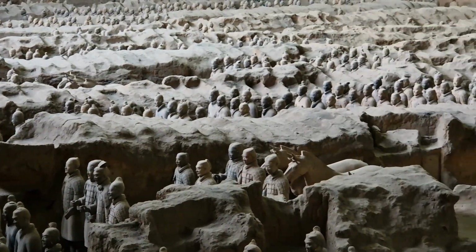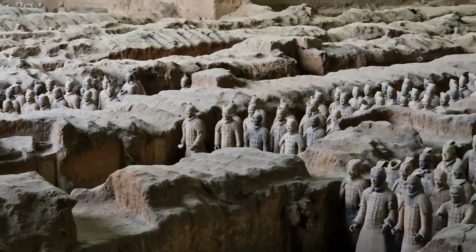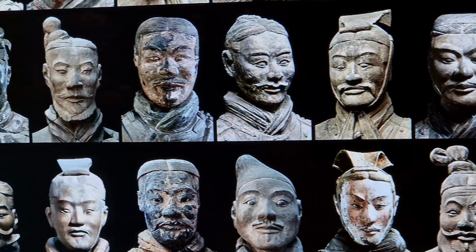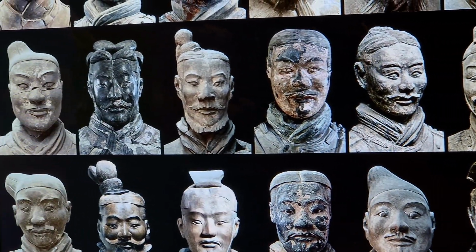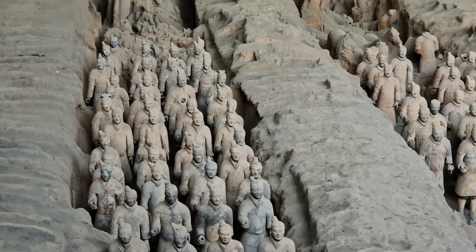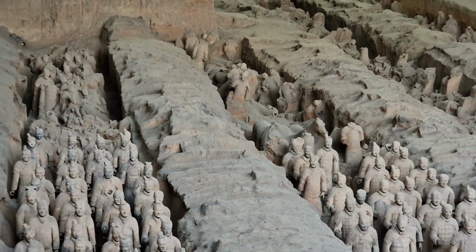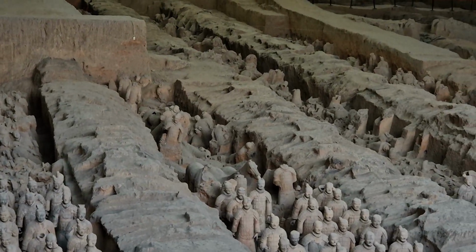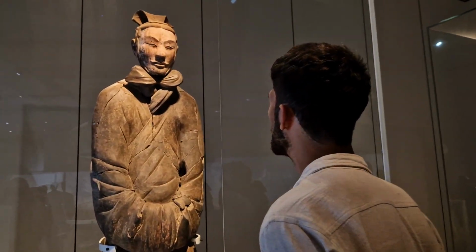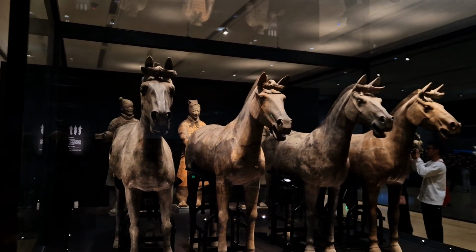Pit number 1 is the most impressive. Over 6,000 warriors were buried here to guard China's first emperor in his afterlife. Each soldier is unique, with distinct facial features, hairstyles, and armor. The army was never meant to be seen. It was built purely for the emperor's spiritual protection. But today, it gives us a fascinating insight into the military power, craftsmanship, and beliefs of the Qin dynasty.